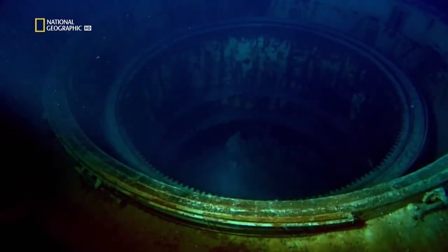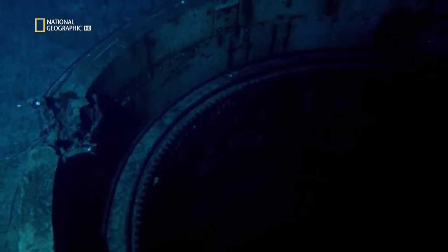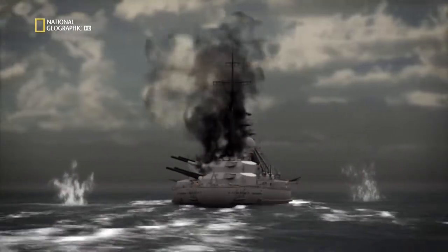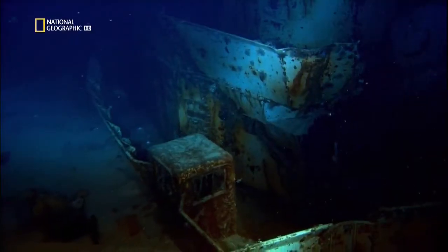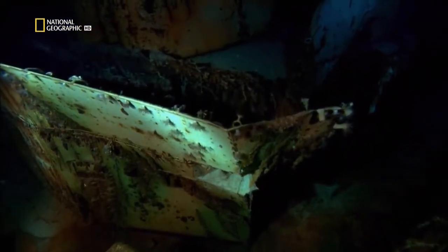When the ship sank, the heavy turrets fell out of their mounts, leaving these gaping holes. At 9:12, 25 minutes into the battle, shells shatter the bridge, killing the crew. Some believe that Captain Lindemann and Admiral Lütjens died here too.